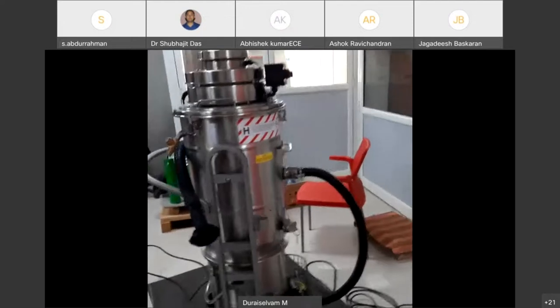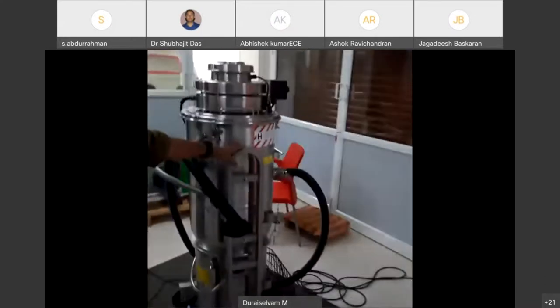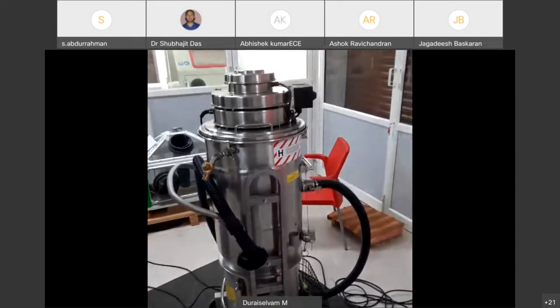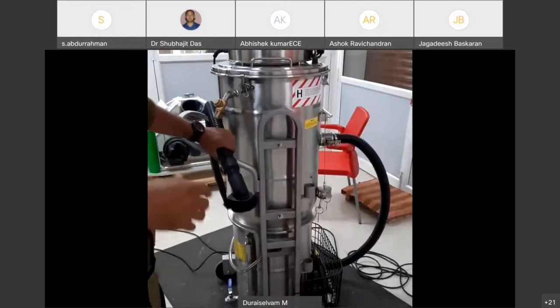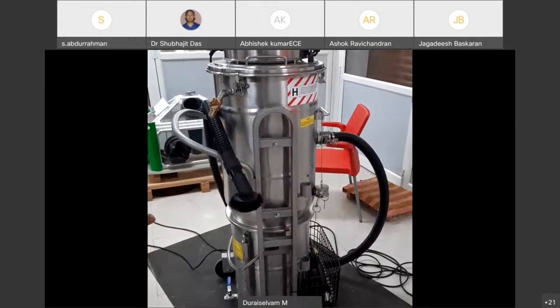So this is the explosion-proof vacuum cleaner. This is only used in the case of dirty powder or collecting scraps, or in those cases where we need not touch them. We can easily use this explosion-proof vacuum cleaner and then dispose of them.